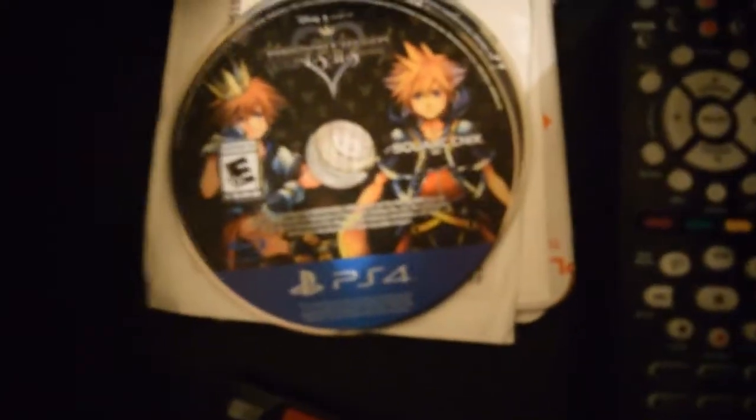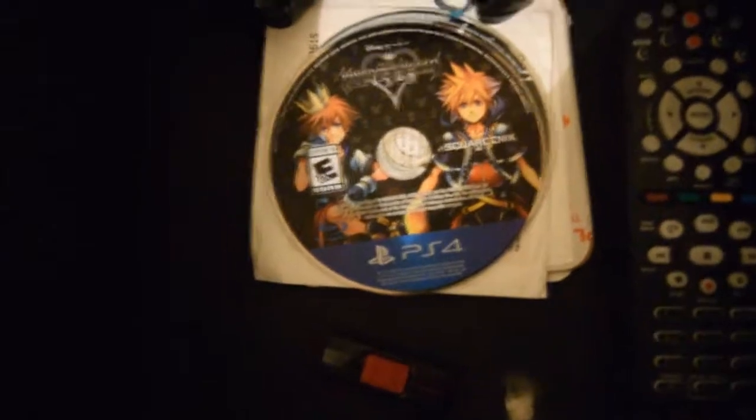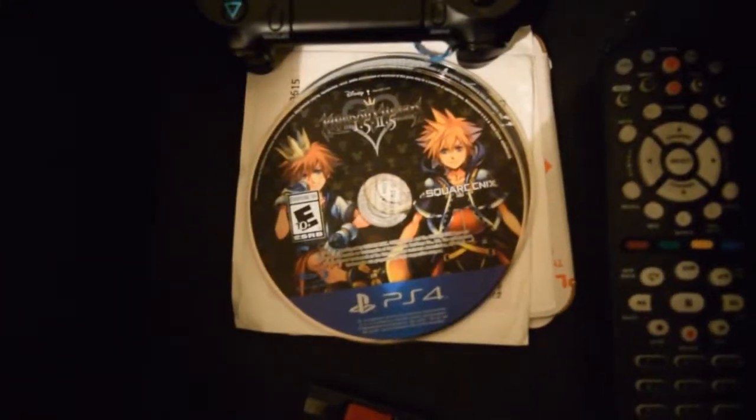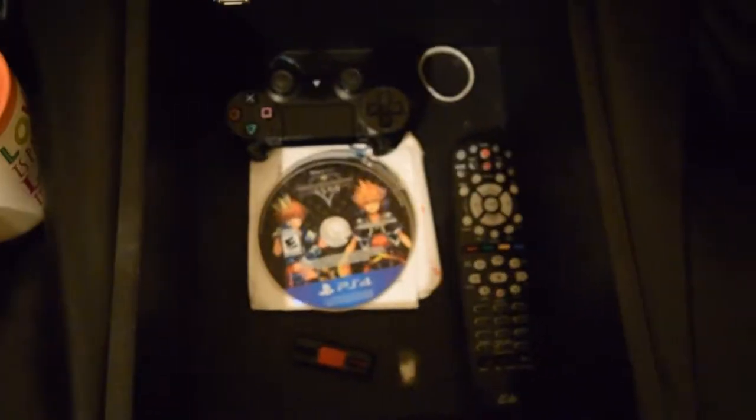Just give this game a try, man. And if you don't like it, you don't like it. If you like it, then you'll say, I'm a fool for not trying this earlier, because that's exactly how I was. So, Kingdom Hearts 1.5 plus 2.5, really good collection, really good game for the PS4. This is a must buy in my opinion. It is not your typical turn-based RPG either. This is like a hack and slash type RPG. So that's really all I have to say about it. It's highly recommended, and I can't wait for Kingdom Hearts 3.